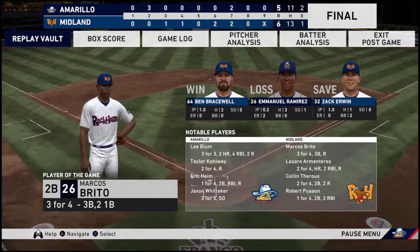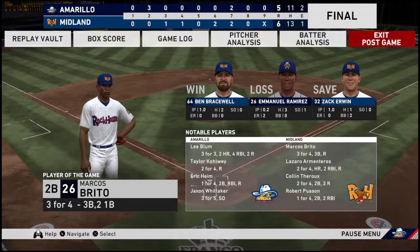The final line score for our ball game. For the victorious Rockhounds, 6 runs on 13 hits. 1 error, they left 8 runners on base. For the visitors, 5 runs on 11 hits. 2 errors, they left 9 runners on base. Time of the ball game, 3 hours and 32 minutes.